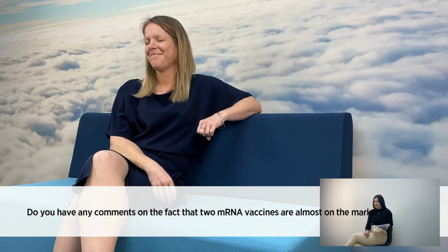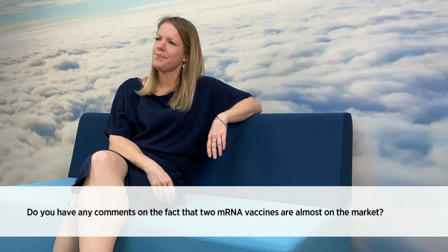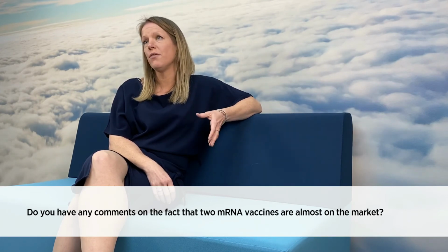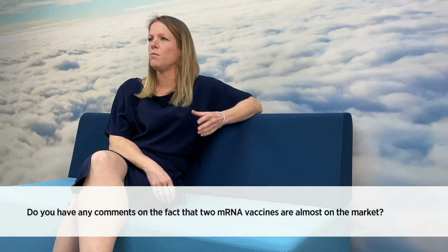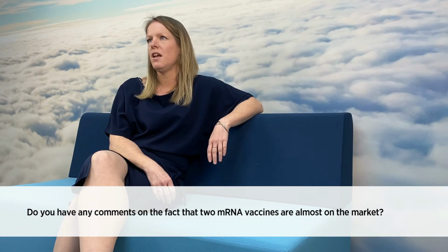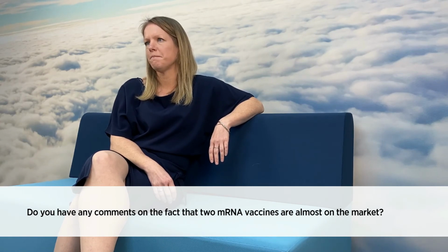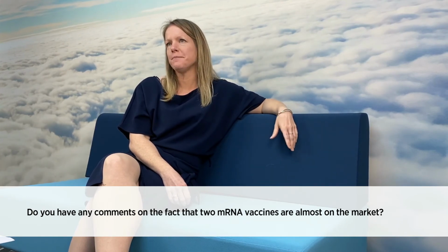Following on that note, two mRNA vaccines are hopefully almost on the market. Do you have any comment on this? It's of course very exciting. So those vaccine candidates that you're referring to, of course, come from Moderna and from Pfizer BioNTech, both of them are mRNA vaccines, which means they are delivering coronavirus genetic material directly into cells to be able to provoke the immune response. Now, the reason that this is particularly interesting is if they make it to approval, this will be the first time that mRNA vaccines have actually made it onto the market. So this is really exciting news. First mRNA vaccines hopefully getting to market.